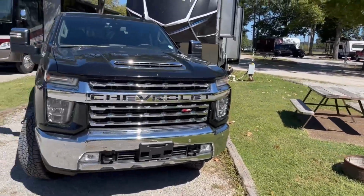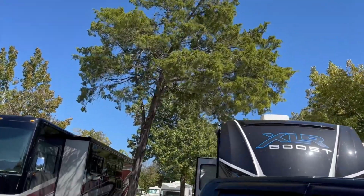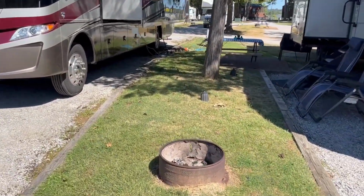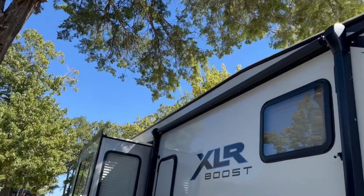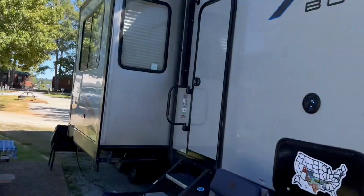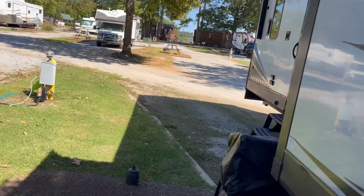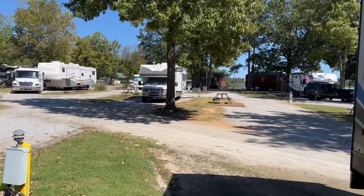So this is our site here. This is our little pine tree. Look how close we are to our neighbor. Super close. So this is literally our space. We are allowed to put the awning out, which is nice enough. But this is the state of our chairs every morning, and constantly this stuff gets tracked into your camper all the time. But like I said, they have the little inchworm kind of deals.